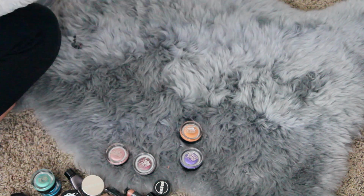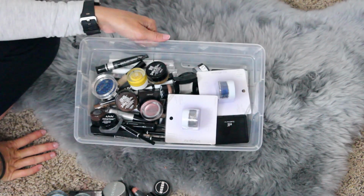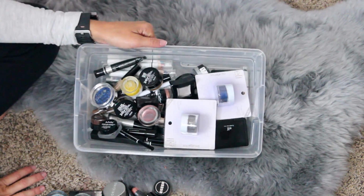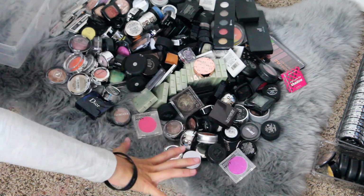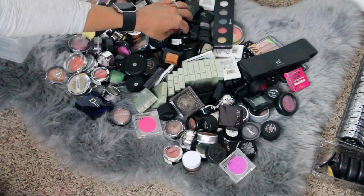I'm going to get rid of this navy color and I want to keep these two and get rid of these two. Compared to what we kept, I would say it's probably a little bit less than half. Okay, welcome to single eyeshadow heaven here. Here we go. Let's just get a big chunk out of the way.